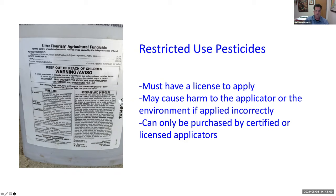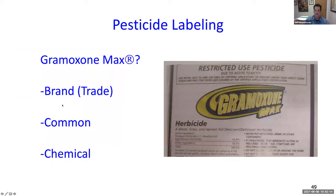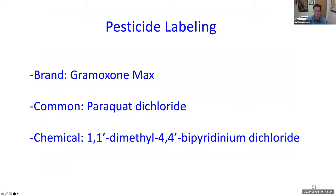Labeling, you wanna look for the brand name, the common name, the chemical name. So brand name would be the big flashy one. A common name is this, paraquat. And then the chemical name is this funky one here that looks real hard to say, that I'm not even gonna try to say. So there's the label, there's the 3 things we talked about. So the brand, the common name, and the chemical name, just so you know what that looks like on a label.